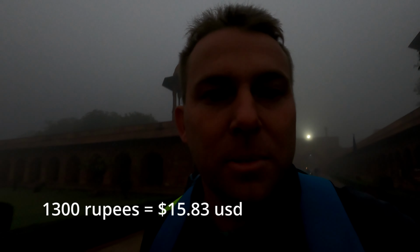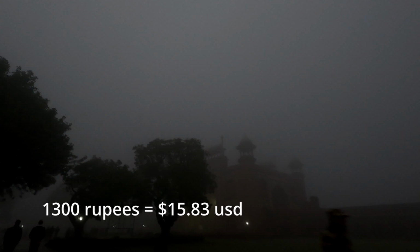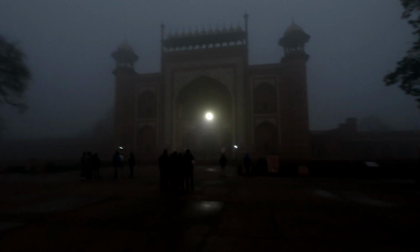The tickets were about 1100 rupees just to come in, but if you want to go to the mausoleum, that's 200 more. Go through security, it's pretty easy. You're not allowed tripods, even little stick tripods that I use, so you have to coat check them in. Other than that, it's pretty easy to come in.